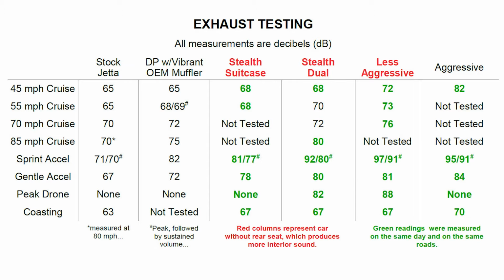Finally, this was a small adjustment: the green readings were measured on the same day and on the same road. In other words, they were all down in Jake's area on his roads, and maybe they have a slightly different tone to them. I'm not quite sure. I could tell the difference in the recordings, so I figured I would note it and make the readings a little bit more scientific. But come on, this is a consumer grade sound pressure level meter, so how scientific am I really going to get on this? But I figured I'd bring it up anyway.